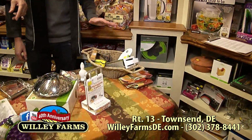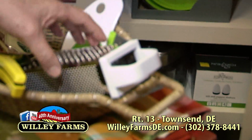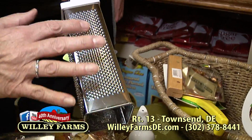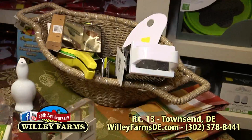And of course, it's always great to have a good grater, and of course there are different sizes. The larger sizes, like for maybe your cheeses, and then the smaller, and then the even smaller. So it's always good to have a grater like that. So what do we have here?